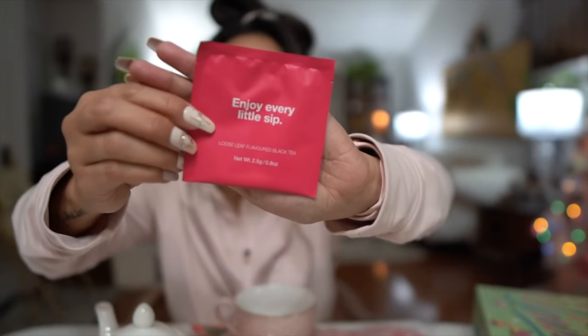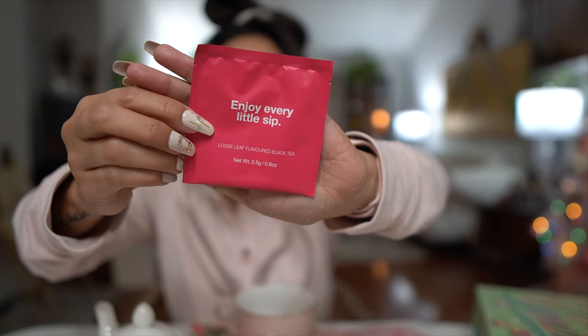Take a look at it first. And it says, enjoy every little sip, loose leaf flavored black tea. And this is supposed to be eggnog. So with eggnog, I've never really been a fan of it. I've tried it a few times and it's just never really been my thing, but let's see how the tea version is.